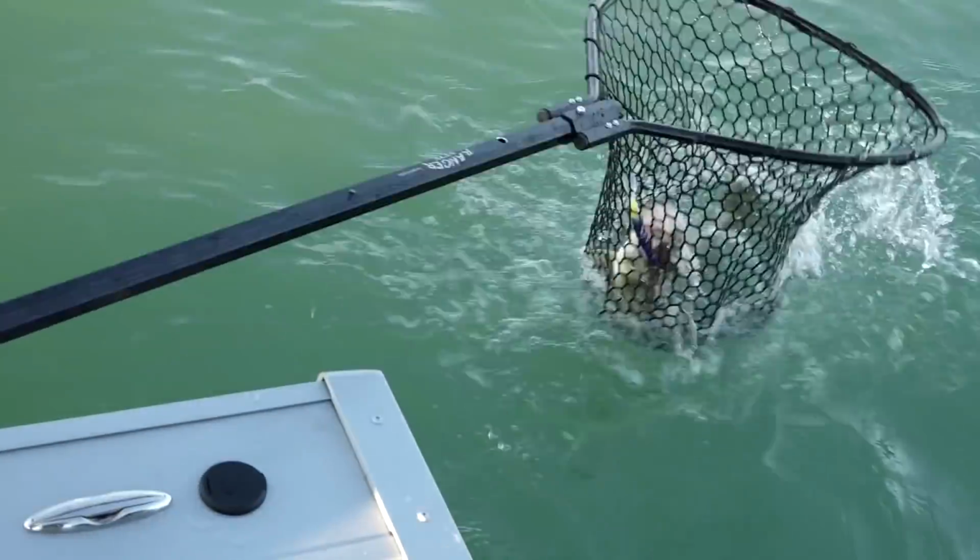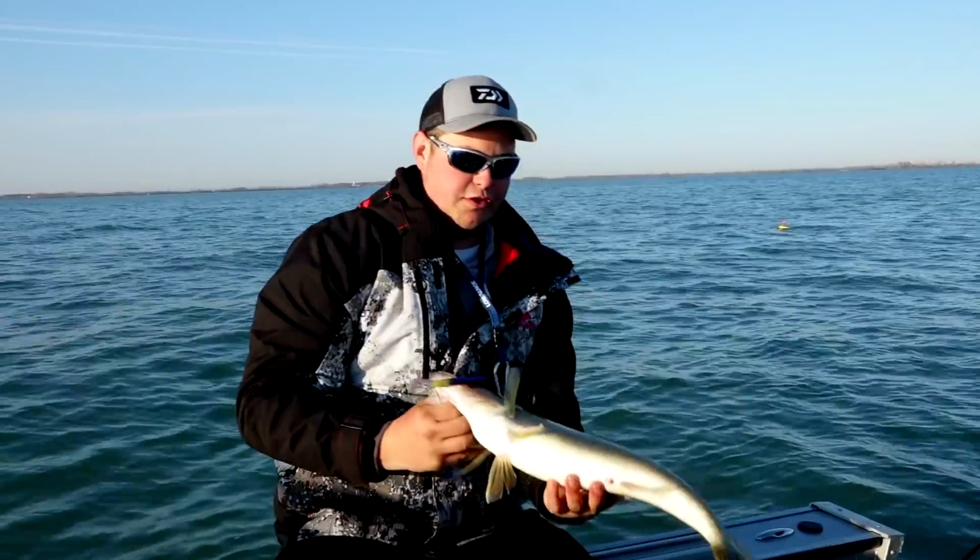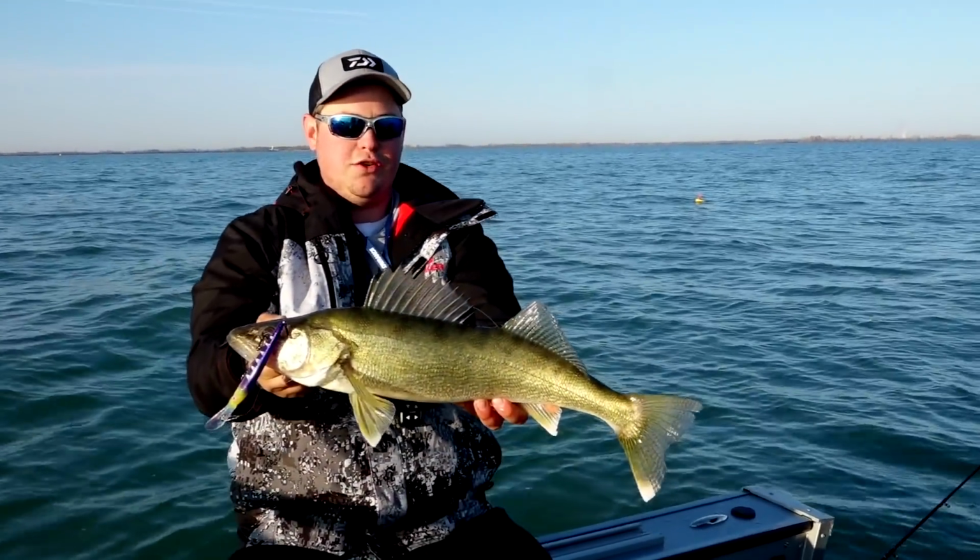Nice fish. Let's scoop that fish down. Beautiful. We'll pull this fish up and show them off. That is a beautiful Lake Erie walleye.